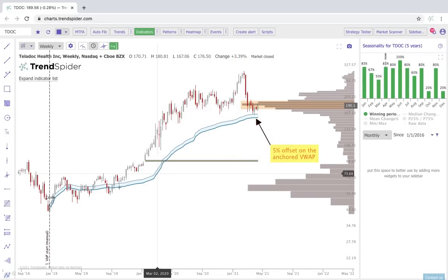And you'll see here how this creates more of a zone around the anchored VWAP. So this is something that's nice, especially when your anchored VWAP is not acting perfectly with price, which rarely does it act perfectly with price or any indicator or level for that matter. So you can see here a nice bounce right off of that 5% offset on the anchored VWAP.